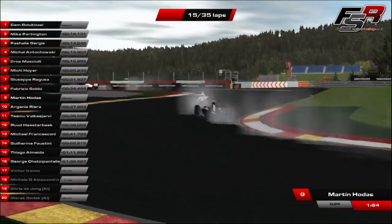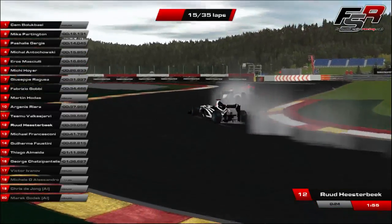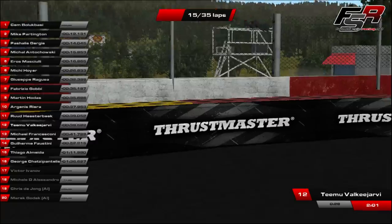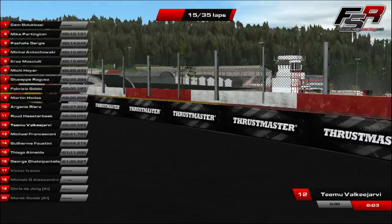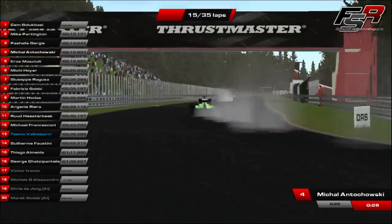Ooh, Heestebeek went wide on Blanchimont, the excellent Blanchimont. Able to keep it though. Nice save from Heestebeek. Steemu Varkejärvi again goes into the pit lane. And when are you going to start the intermediate tyres as well? When the dry line is going to appear.